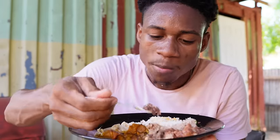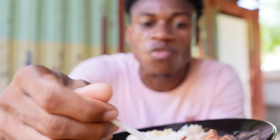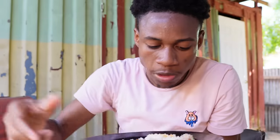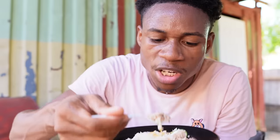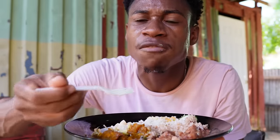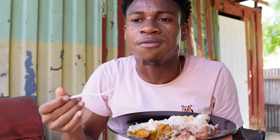Stew peas vibes. Also this pimenta. Can't forget this pimenta. Oh yeah. Yo, this rice and peas with the cinnamon. With the cinnamon leaf, it gives it so much flavor. That unique taste, while still having that old country vibe, that country taste also.